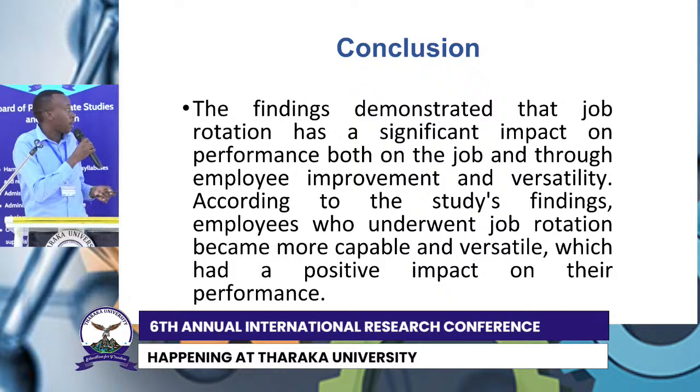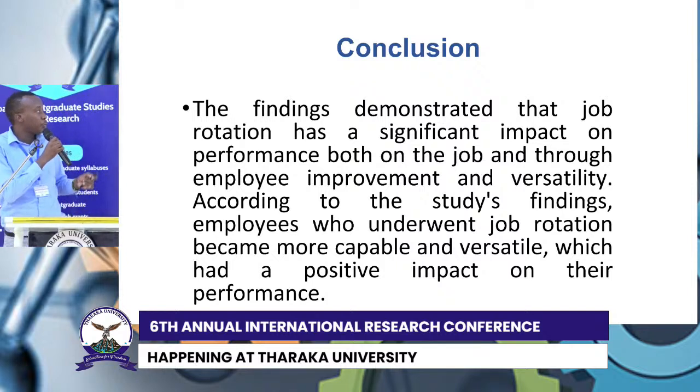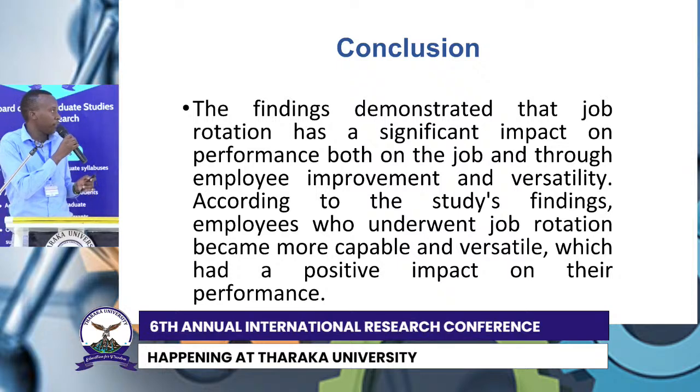The conclusion of the study: the findings demonstrated that job rotation has a significant impact on performance, both on the job and through employee improvement and versatility. According to the study findings, employees who underwent job rotation became more capable and versatile, which had an impact on their performance, and the impact was positive.